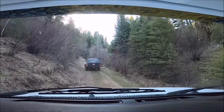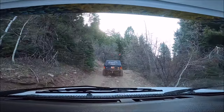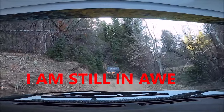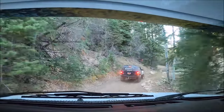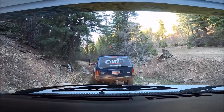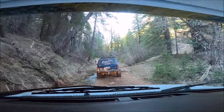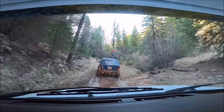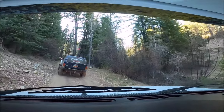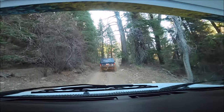I think there's places you should not take a motorhome, and I believe this may be one of them. They got the insurance. I'm not putting my seatbelt on. I don't want to be able to abandon ship. Are you kidding me? I'm not going down with this highway boat.